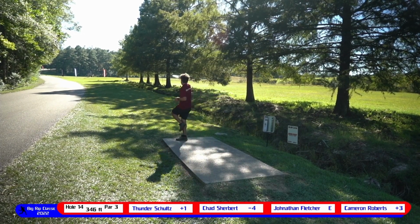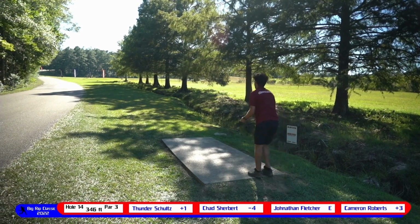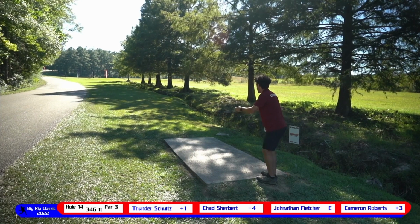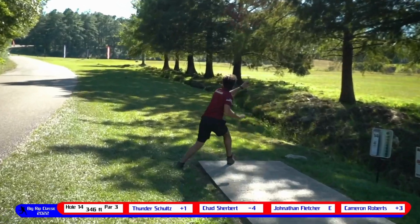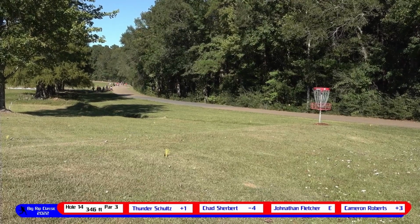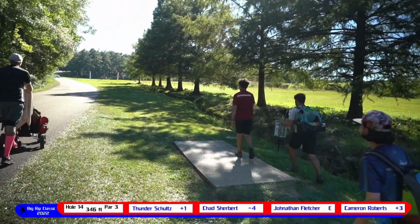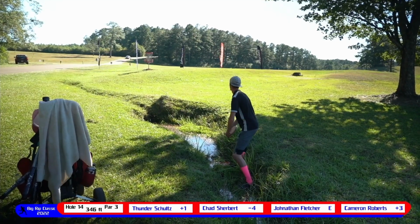Yeah, Cameron throwing his shot a little low. The tomahawk will finish out to the left, and he probably didn't want to play with that road, and unfortunately gets it a little too short. But Thunder putting a move on this one. Dead straight. Hits Jonathan's disc. Oh, dude, this was that. Probably his.